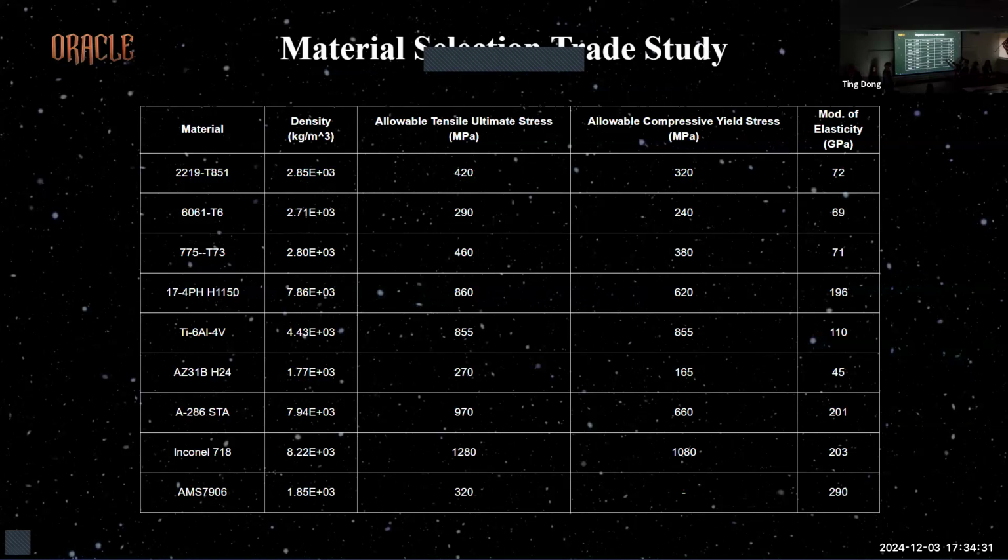That is compressive. She's asking why you chose ultimate strength for tensile instead of yield strength. Do we know if that was supposed to be compression ultimate, or if this was just the graph? The graph of what? The different material table.